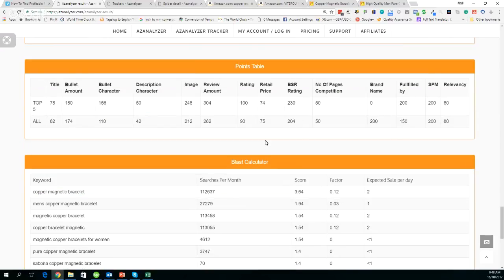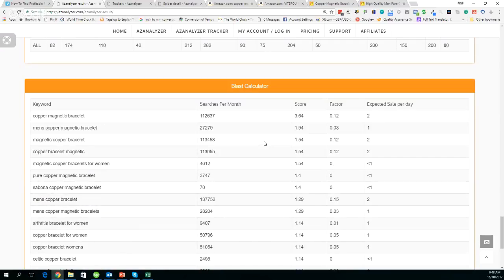And again, we've got the blast calculator. Whether that's the correct terminology or not, it's a promotion calculator. If you're running a promo through various different programs or a Facebook group or whatever, basically you're running a promotion. What it does here is tell you how well you would need to do in order to get some results.